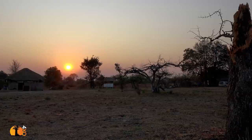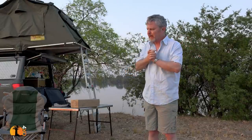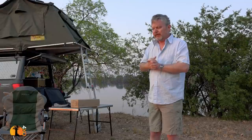Day 7 on the banks of the Kafue River. Amazing morning waking up. We're not actually in the national park, and yet we're actually surrounded by animals. Of course, we had the elephant yesterday and the hippo in the water. The hippo is still in the water, still making lots of noise. Hyena, not far away, we can hear them. And the sun coming up, idyllic setting.